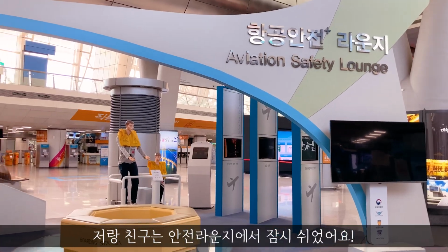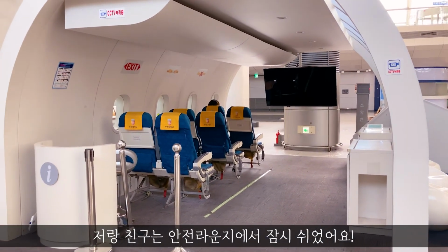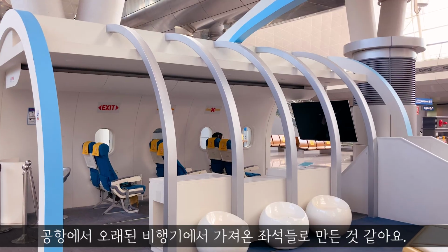My friend and I just had a rest in the aviation safety lounge. They used some seats from an old plane.